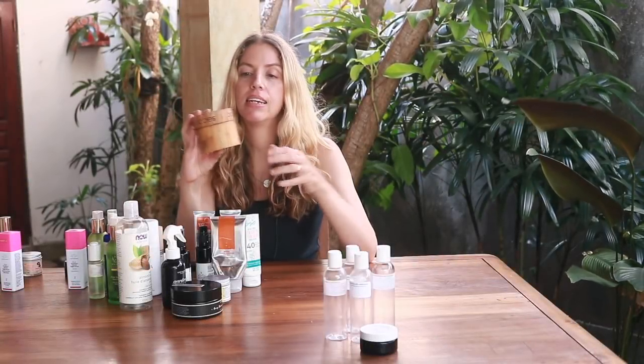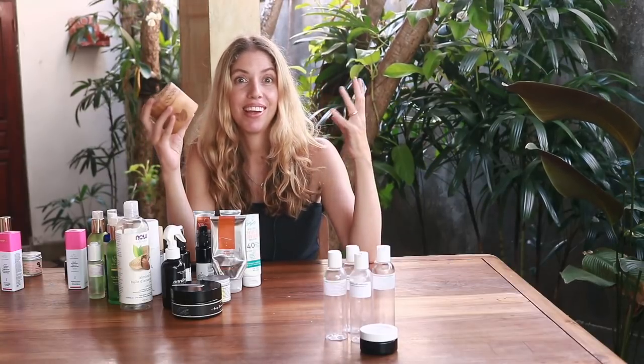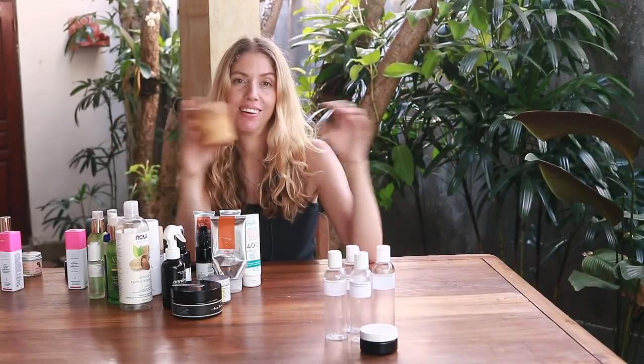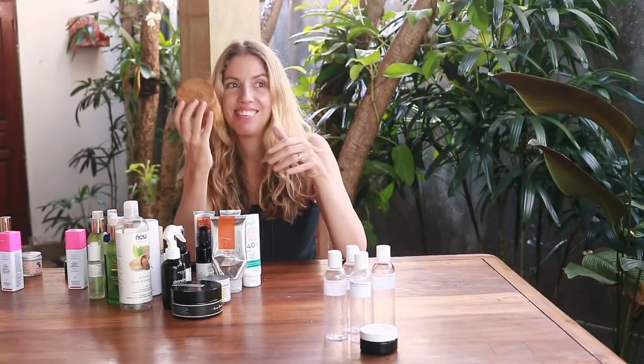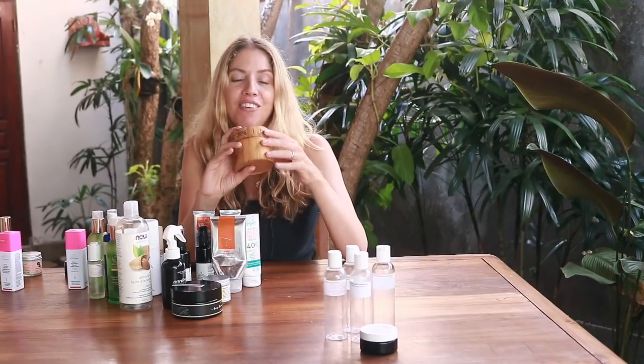Lastly is the body butter, and this is from Butter Babes, and this smells amazing. If you like chocolate, like if you like raw cacao butter and oils and a body balm and just smelling like a deep, beautiful chocolate, you'll love this. This is beautiful. And I used this when I was pregnant on my stomach every night, and it was just such a beautiful experience. And every time I see this jar, or I see this on Instagram or wherever, I will always think back to my pregnancy, because I love this product.